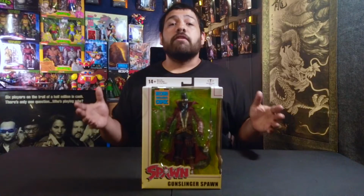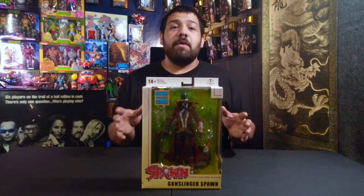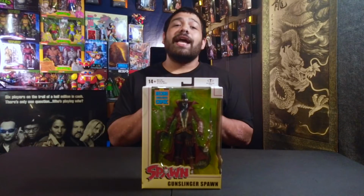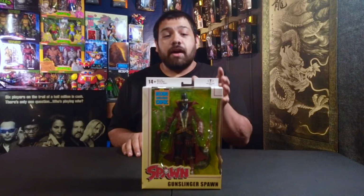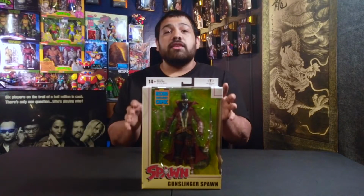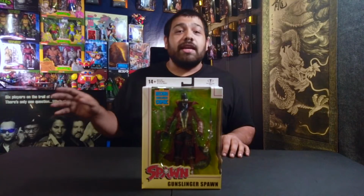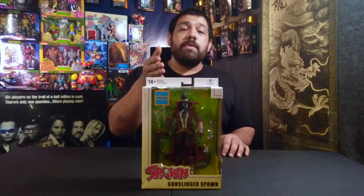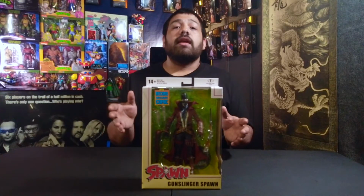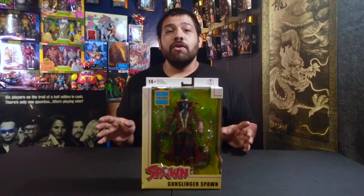So next up on the McFarlane toy ride is Gunslinger Spawn. Now, I'm very happy about picking up this figure, guys, because I never see Spawn figures. It seems like a lot of people have better luck than me with this figure, because people see all kinds of Spawn figures out there in the wild, and I have yet to see any of them at all. A lot of people have been seeing tons of this guy and even getting them on clearance, which is very crazy to me because I've never seen them at all.